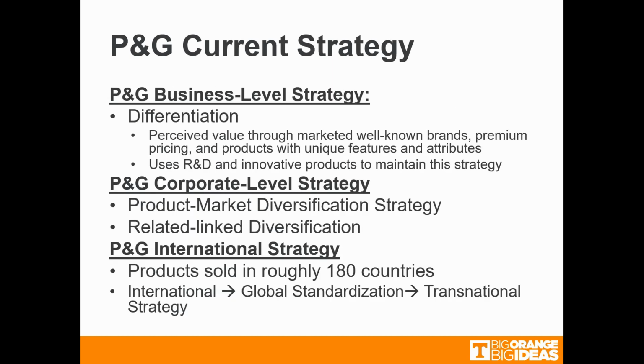P&G current strategy: their business level strategy is differentiation. Their corporate level strategy is product market diversification with focus on related linked diversification. Their international strategy, it's important to note that they are in roughly 180 countries, and they started out with an international strategy, moved to global standardization, and are currently in a transnational strategy.